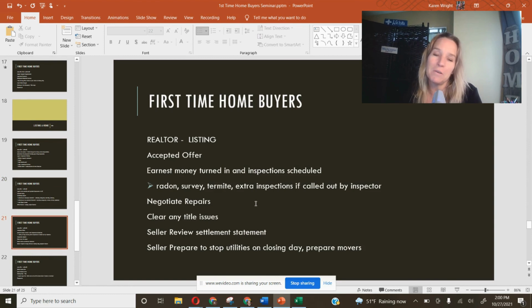So let's say we finally, whether it's multiple offers or whatnot, got to a point where we accepted an offer. At this point, again, like with the buying, earnest money gets turned in and inspection is scheduled. That's the next thing you want to know. During inspections, the seller is going to need to leave for 2 to 3 hours.